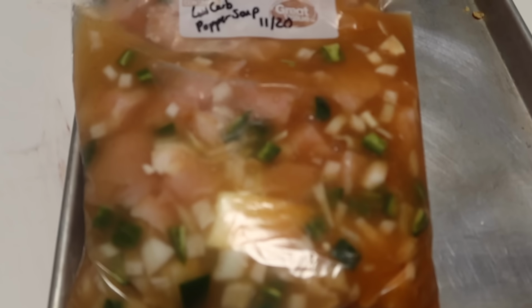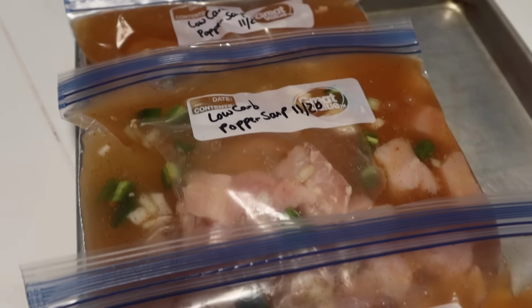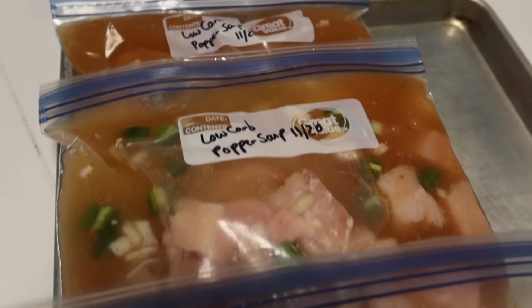And there we go, one of my absolute favorites. We got 3 dinners of the low-carb jalapeno popper soup.